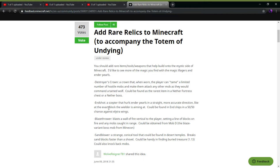Endshot, a scepter that heals and appeals in a straight, more accurate direction, like at the exact block the world is aiming at. Could be found at end ships at a 50-50 chance against elytra wings. Blazethrower, blast a wall of fire vertical to the player, setting a line of blocks on fire, and any mobs caught in range. Could be obtained from mob D, the blaze variant boss mob from Mine Gun.